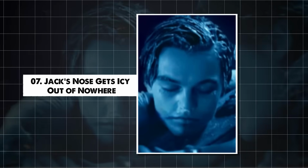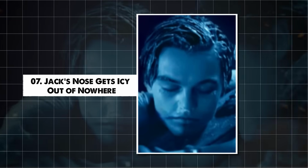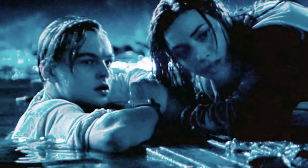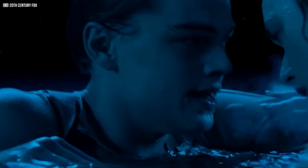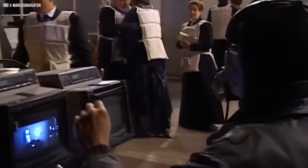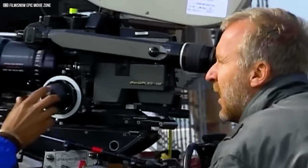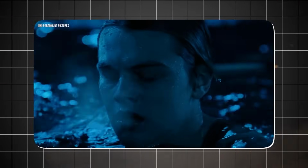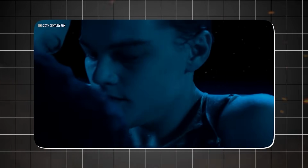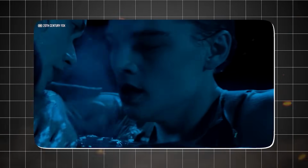7. Jack's nose gets icy out of nowhere. The ending of Titanic is one of the most emotional moments in movie history. Jack is in the freezing water, holding onto Rose's hand, whispering his final words. It's cold, heartbreaking, and filmed to show every tiny detail. But ironically, those tiny details weren't always consistent. In one close-up shot of Jack's face in the water, his nose is clean. There's no ice or frost, it's just wet and pale.